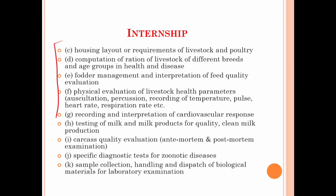The interns will also get evaluated for all such points like housing, layout or requirements of the livestock and poultry, computation of the ration of the livestock of different breeds and age groups in health and disease, fodder management and interpretation of the feed quality and evaluation, physical evaluation of the livestock, health parameters, auscultation, percussion, recording of the temperature, pulse, heart rate, respiration rate, etc., recording and interpretation of the cardiovascular response, testing of the milk and milk products for the quality clean milk production, carcass quality evaluation, ante-mortem and post-mortem examination, specific diagnostic test for the zoonotic disease, sample collection, handling and dispatch of the biological materials for the laboratory examination.